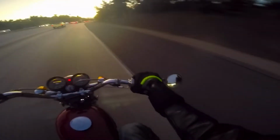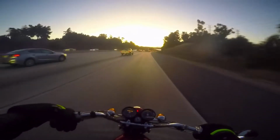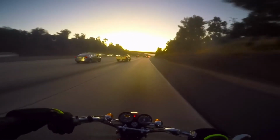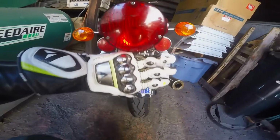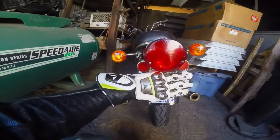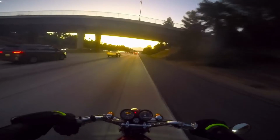And so I actually got a set of lenses from an aftermarket company I just found on eBay, and they were $15 for two of them, and they bolted right on, and now I've got yellow signals in the back. Not only does it look better with the yellow signals, in my opinion, but it's also safer. And I think that's way better.